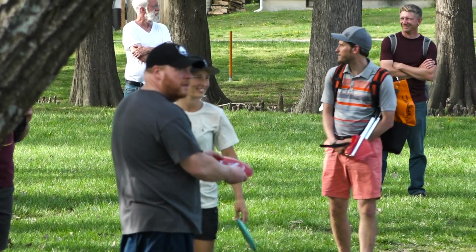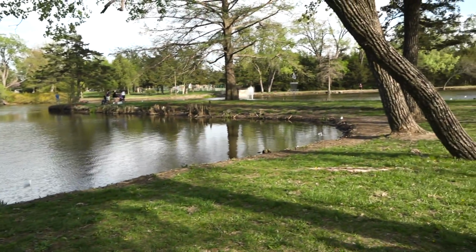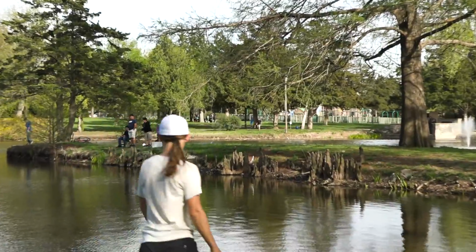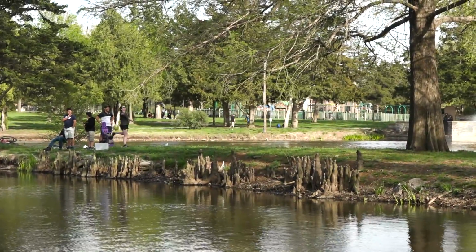There's only about really 15 feet that you can land a drive here and keep it safe. Jeremy with a nice turnover. Good touch on that shot. They've got nearly a guaranteed three. Here's Team Oakley coming from the drop zone. Allison will be first to throw.